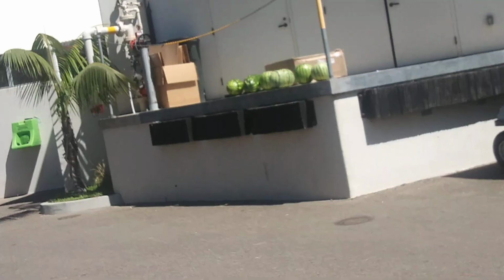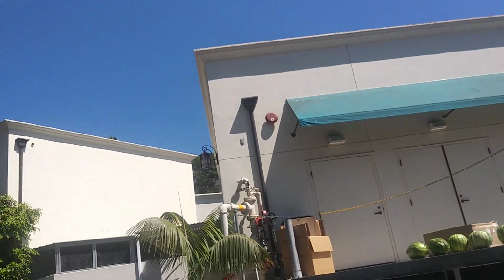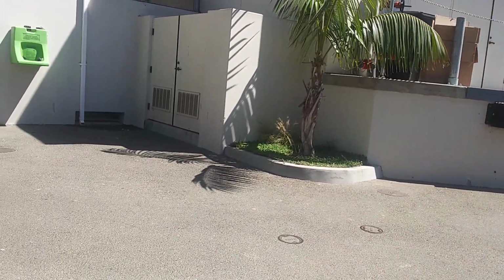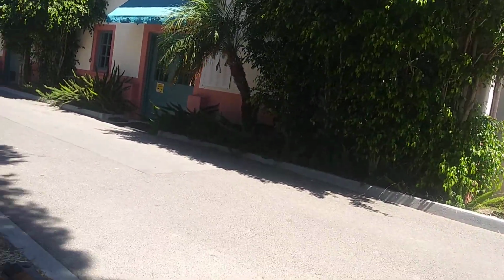Watermelons. I know how you guys are. Watermelon's my favorite. Behind those doors is our animal food kitchen. Those watermelons are for our animals. That's right. They prepare for over 260 different diets every single day, and that's about 100,000 diets every year.